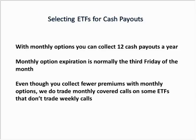weekly calls, and with monthly options, you of course can collect 12 cash payouts a year. The monthly option expiration is normally the 3rd Friday of the month, so even though you collect fewer premiums with monthly options, we do trade monthly covered calls on some ETFs that don't trade weekly covered calls.